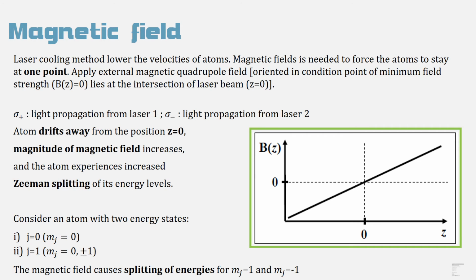For a simplified example, let's consider an atom with two energy states, where the first energy state is 0 and has substate level 0, and one more energy state of 1 with substate levels of 0 and plus or minus 1. The magnetic field causes the splitting of energies for the Mj equals 1 and Mj equals negative 1 atomic substates, which will be shown in the figure afterwards.